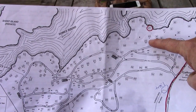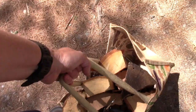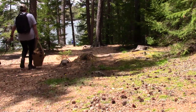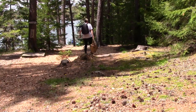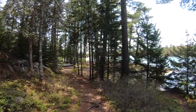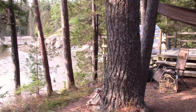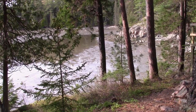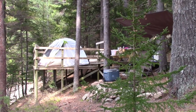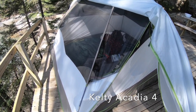And I parked here, and then that short distance, that's been a bit of a trek for my gear. Around the corner, it's on the sound, which means this little inlet of water. Right now is low tide. And this is my tent, the Kelty Acadia 4.